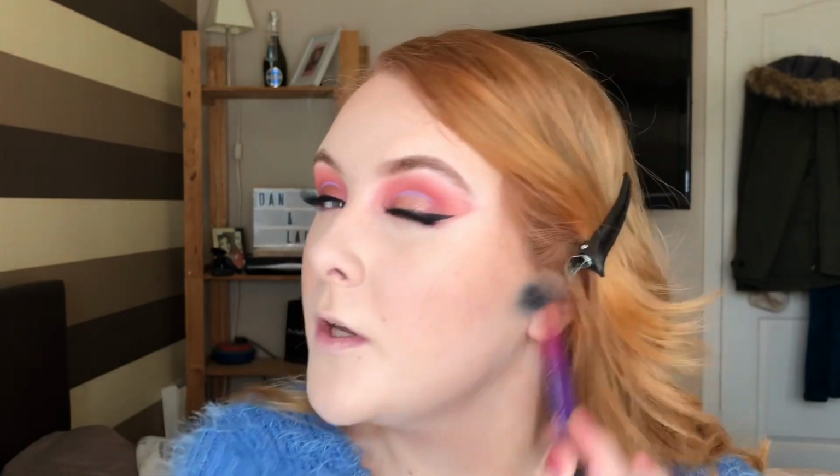Before I go any further, I want to clean up just where the bronzer is. So I'm just taking that brush that I used for my translucent setting powder and just going over and just softening everything a little bit and blending everything together.